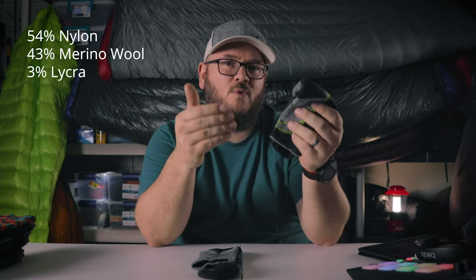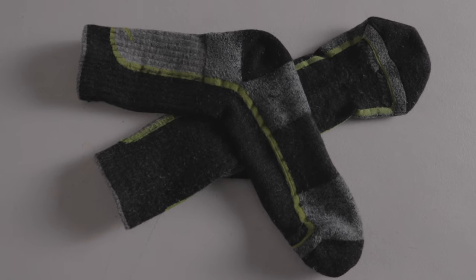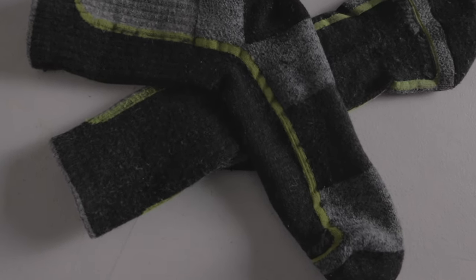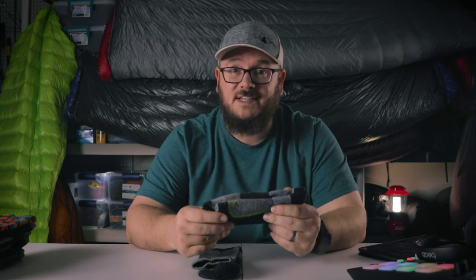They're made with 54% nylon and 43% merino wool. You've got a nice synthetic sock that is still got a lot of merino wool in it. So you get those warming elements, you get that odor element where it takes the odor out of your feet, but these will dry out much faster than the Wildly Good socks could ever dream of.